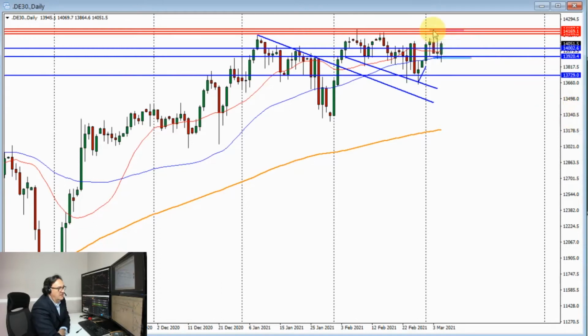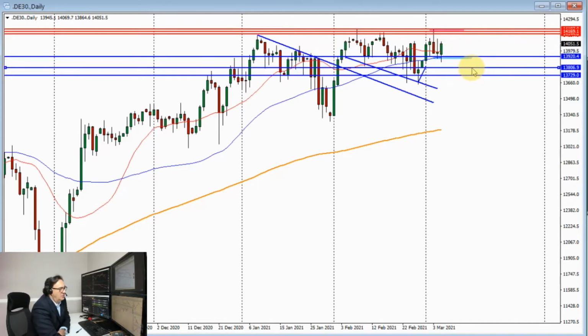of these current swing highs at 14,180. Breakout above that, potentially even new all-time high. Alternatively, if you see a dip lower and a loss of 13,880, that could trigger a deeper consolidation to the downside, targeting 13,800, 13,730.